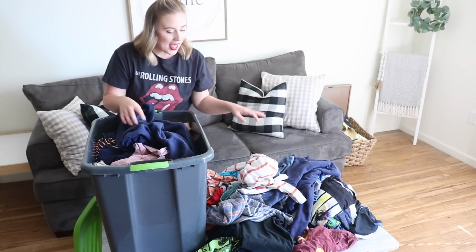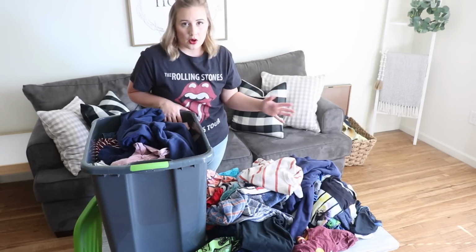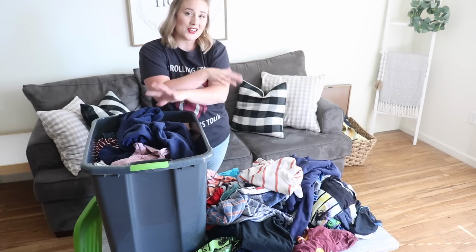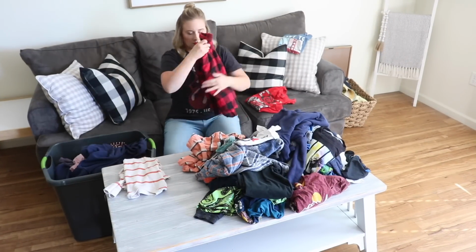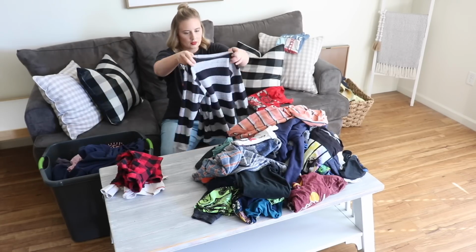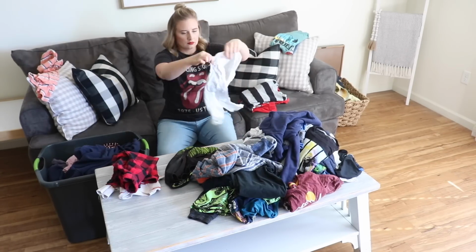So I'm going to go ahead and go through these first, decide what is completely outgrown, can't be passed on, and then make a donation pile, and then we can start kind of swapping things out. Don't let this step stress you out. You're really just making a couple of piles. Keep and donate, and you can always pull things out of the donation pile later, so don't worry.